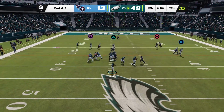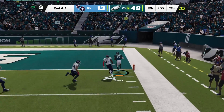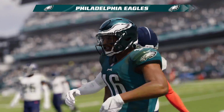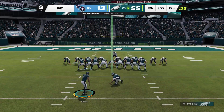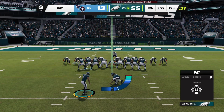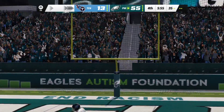Throwing again on second down. Hurts. Wide open is Watkins. He's got him. Down inside the 10. Touchdown. 34 yards. And the Eagles continue to run up the score. They lead it big here in the 4th.